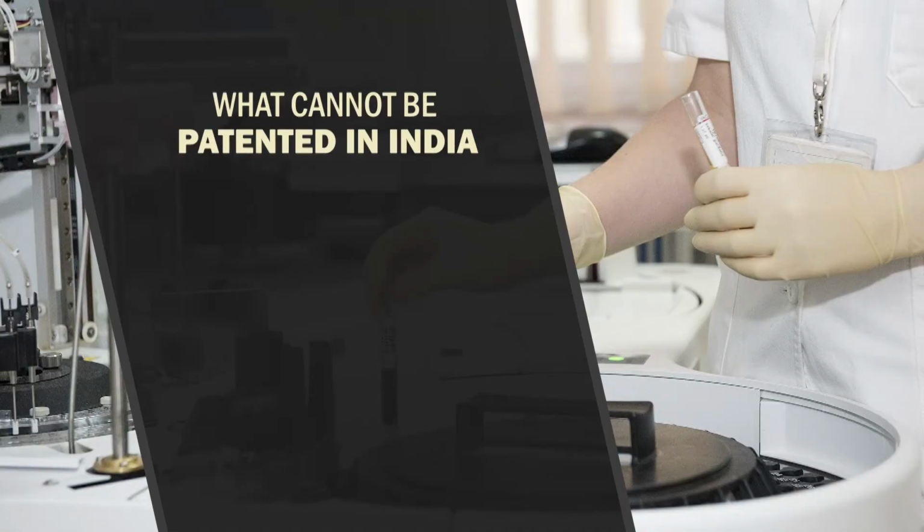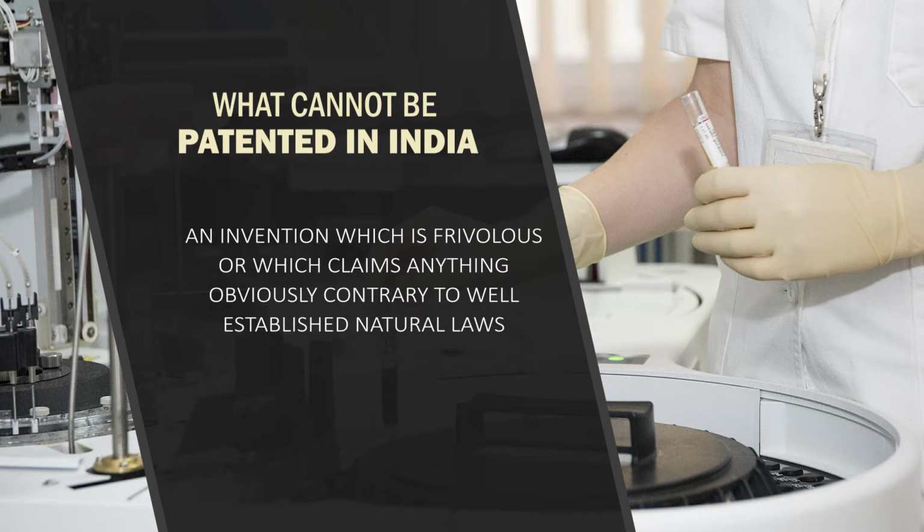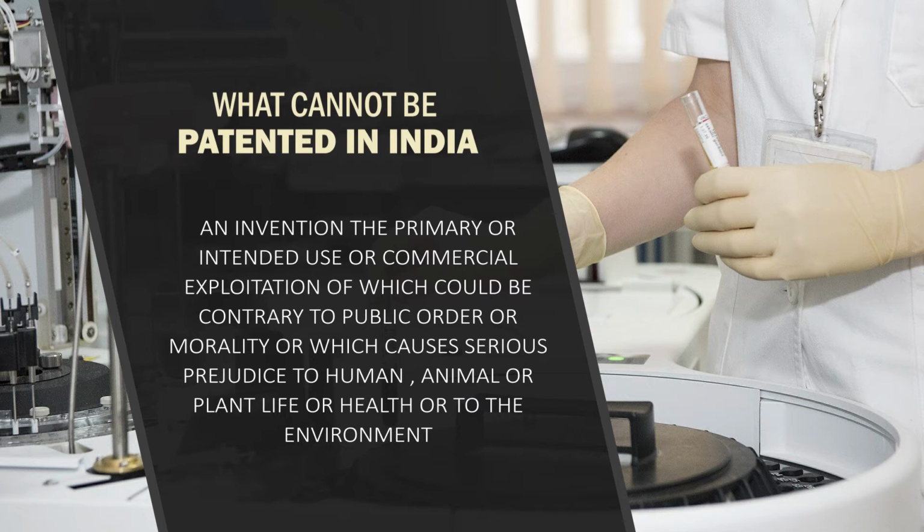What cannot be patented in India? An invention which is frivolous or which claims anything obviously contrary to well-established natural laws cannot be patented. An invention, the primary or intended use or commercial exploitation of which could be contrary to public order or morality. This is very important. If something you want to invent is contrary to public order or morality, or which causes serious prejudice to human, animal or plant life or health or to the environment, then you cannot invent that thing and you cannot ask for a patent.